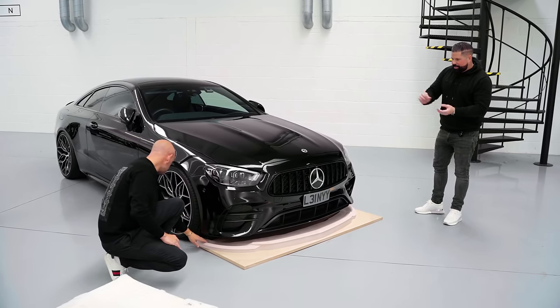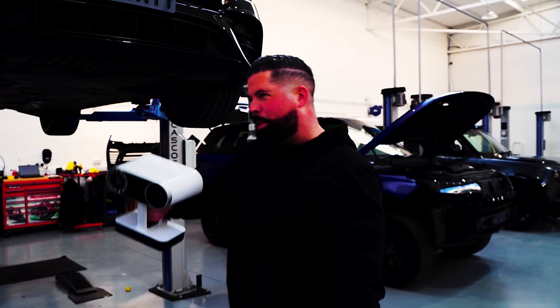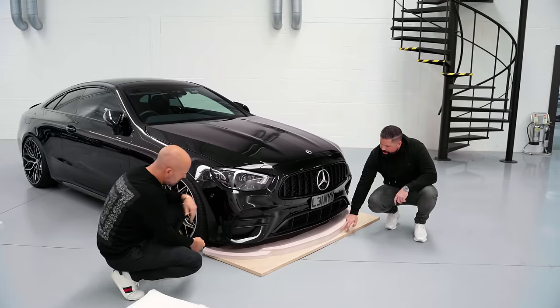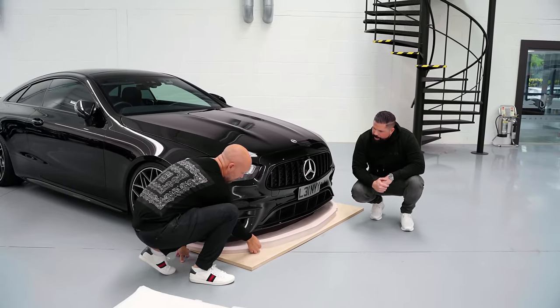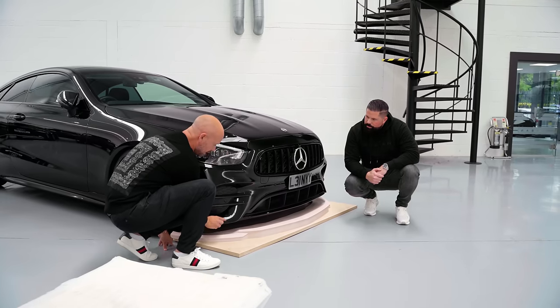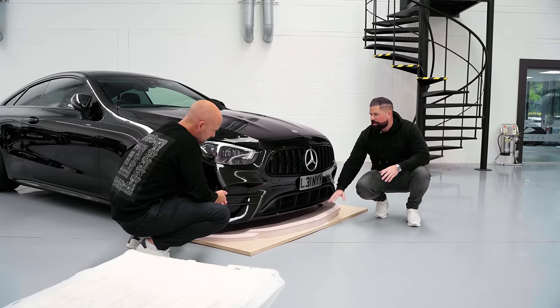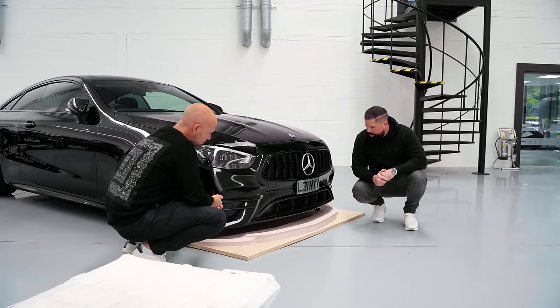Yeah, gotcha. But this is just, you can sort of see where the cut line is. Obviously, it's not going to be this deep. It's going to be up to about there. It's only going to be a little thin splitter about this big that runs around there, and this nice edge goes with this design line here. But it's just enough to finish off the bumper without being a pain for speed bumps and stuff, because it is quite a low car already.